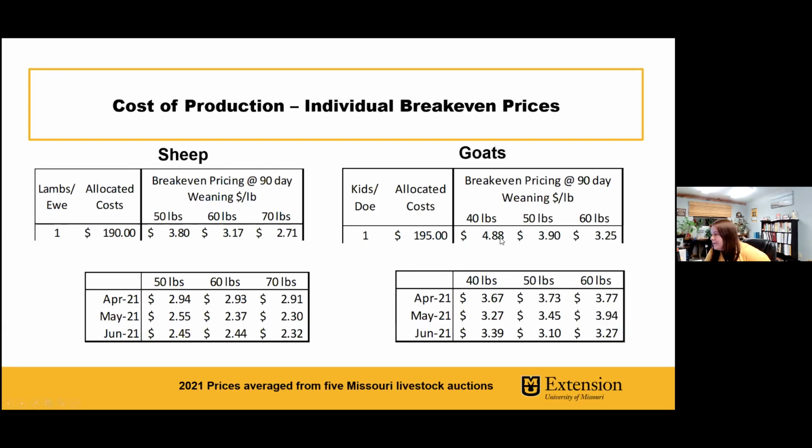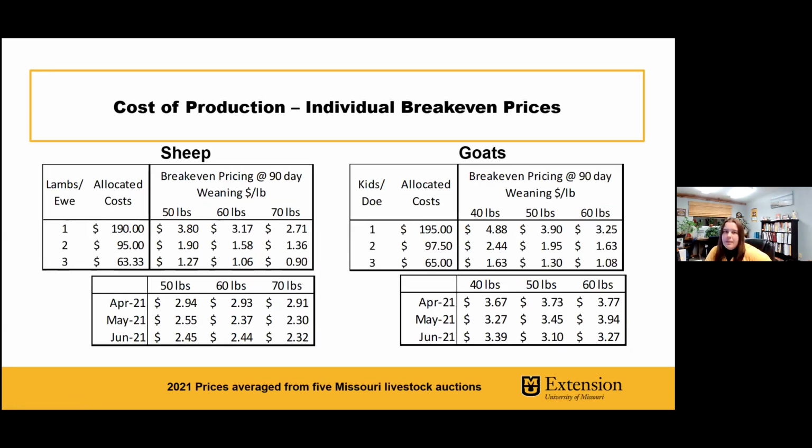If we look at the goats, it's kind of the same thing. That 40-pound goat, when we had 1 kid and needed $195 to cover our costs, or $4.88 a pound. None of our market prices covered that in April, May, or June of this season. What it did cover is it covered our 60-pound kid in all marketing months, and it covered our 70-pound lamb in April only.